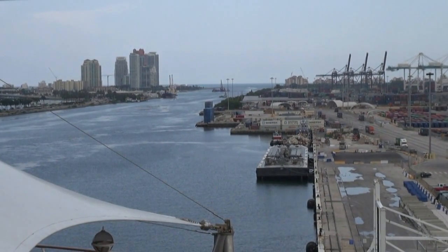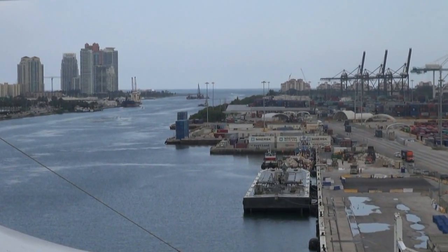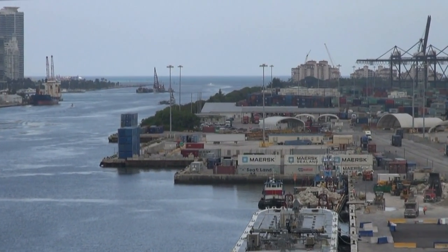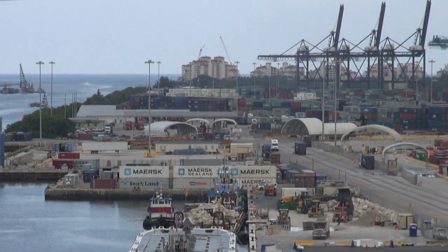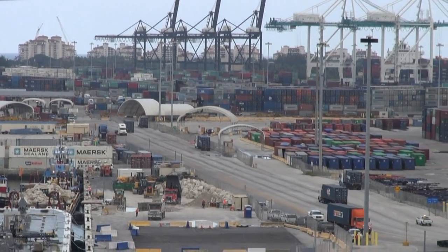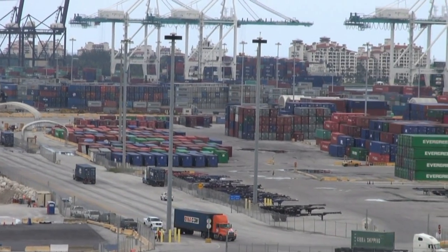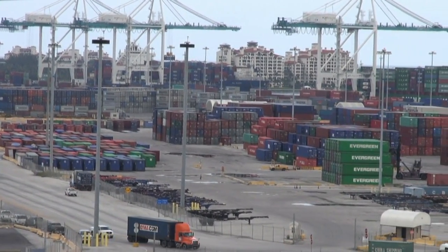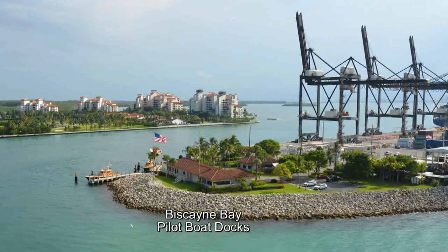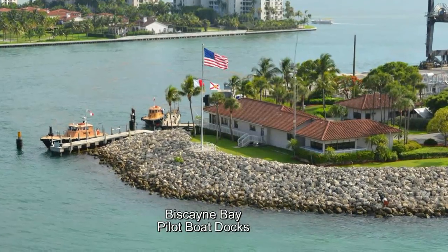As the cargo gateway of the Americas, the port primarily handles containerized cargo. It is the largest container port in the state of Florida and 9th in the United States. As a world-class port, the Port of Miami is among an elite group of ports in the world which cater to both cruise ships and containerized cargo. The Biscayne Bay pilots are the local experts that ensure a vessel's safe passage through the Port of Miami.